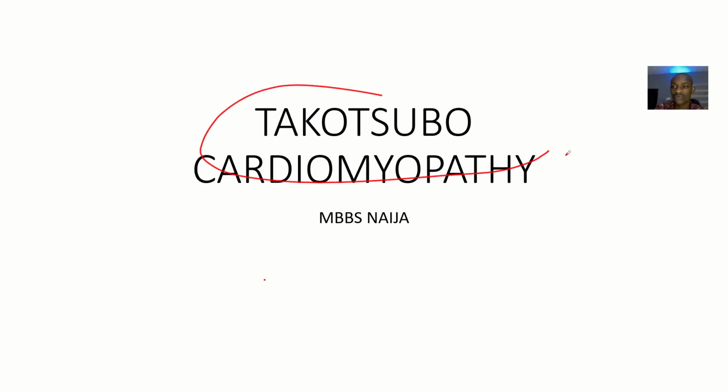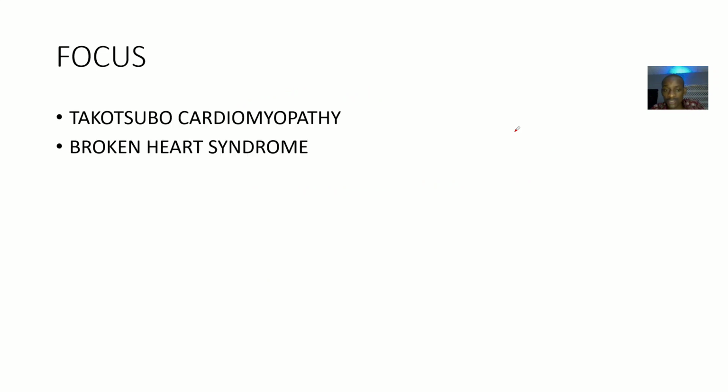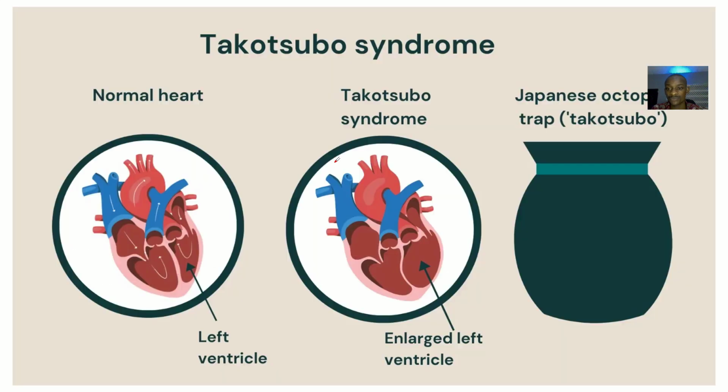Another example of cardiomyopathy is known as what? The Takotsubo Cardiomyopathy. And this Takotsubo Cardiomyopathy, we'll get to see a funny story behind this. You get to see why this concept is known as Takotsubo. And this concept is also known as what? Broken heart syndrome.